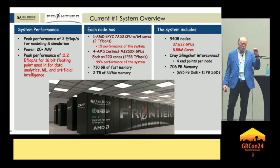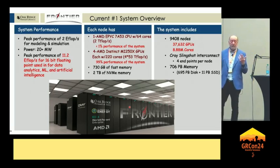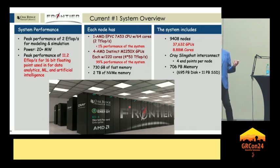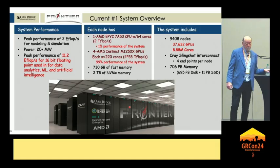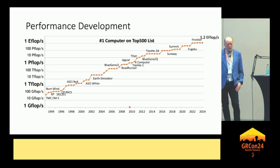So using short precision allows the machine to run a lot faster, and you could exploit that if you have scientific applications that can use it, or if you're doing some machine learning training, you could also use it for that purpose. But again, 99% of the performance is coming from the GPUs, so you better be using the GPUs on this machine, or you get very little performance overall. And again, 8.8 million cores is what we see on this machine.